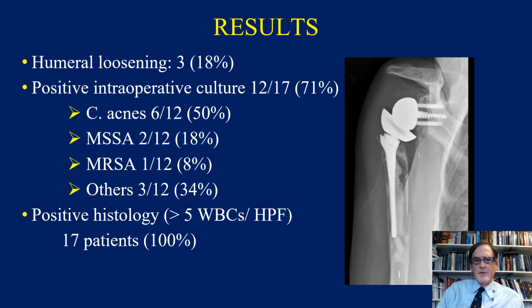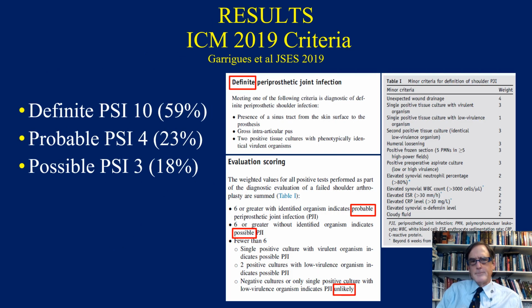There was humeral loosening in 18%, 71% grew intraoperative organisms, and of these, 50% were C. acnes, which is sort of the current trend. In terms of histology, at the time of surgery, 100% of the patients had greater than 5 white blood cells per high-powered field. When we applied the ICM criteria, for definite joint infection, 10 patients or 59% met criteria. Those criteria are presence of a sinus tract, gross intra-articular pus, or 2 positive tissue cultures with similar or the same virulent organism.